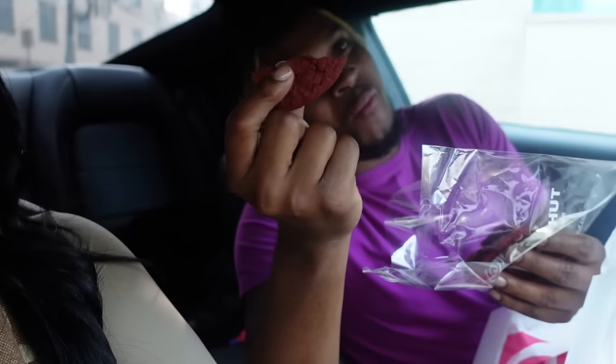So we came to Sweet Hut, and we're gonna do a little taste test to see what's good. And he likes the red velvet cookie.